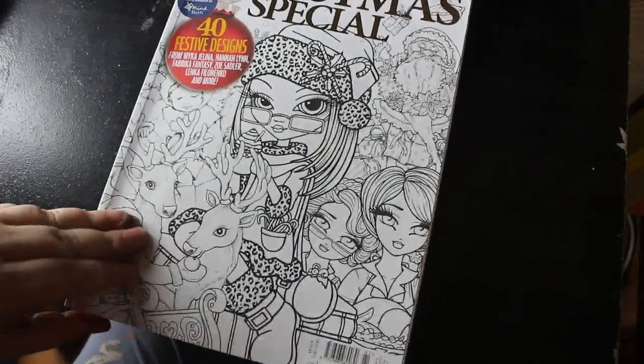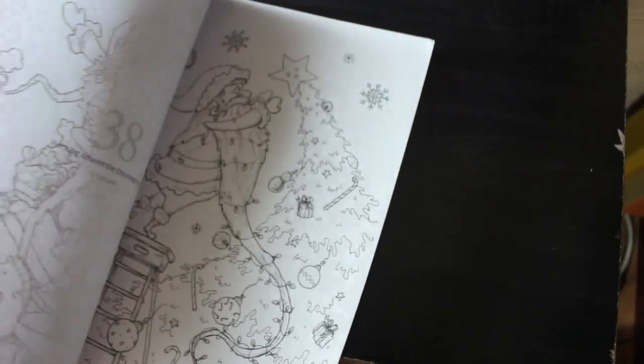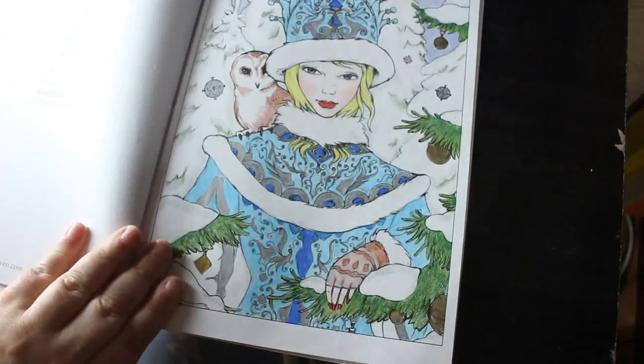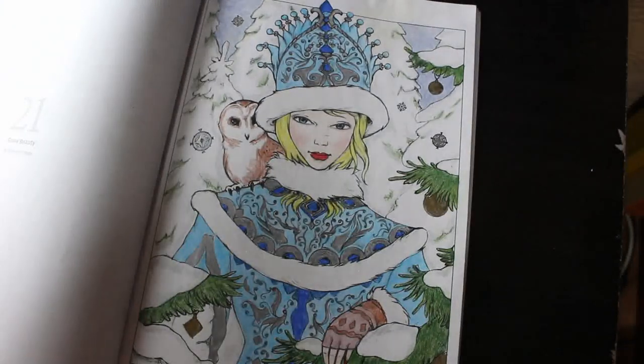Another Christmas special from Colour in Heaven, and this is issue 81. Oh, there's some really nice ones in this one as well that I haven't done. Oh yes, I remember doing this one. This was Fabrica Fantasy, the Snow Beauty. That was last year I did that, and I absolutely love that picture. I think she looks absolutely fantastic.